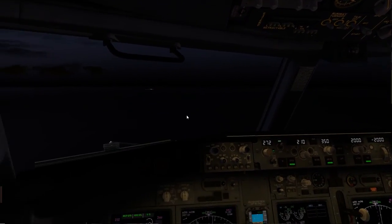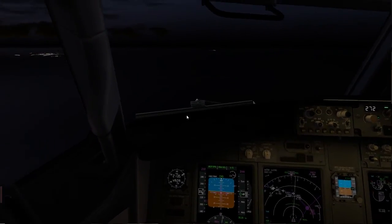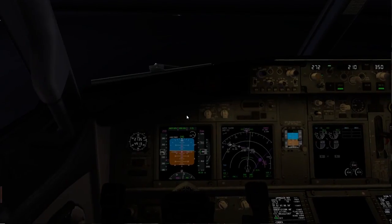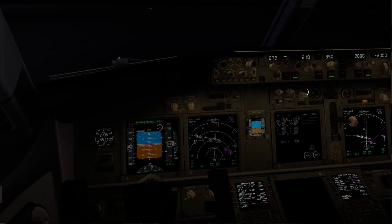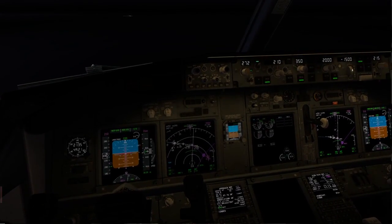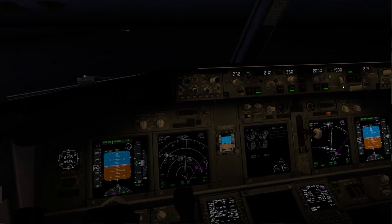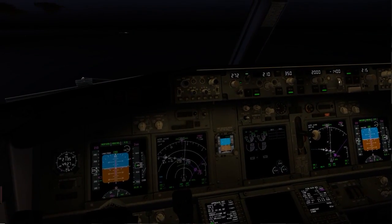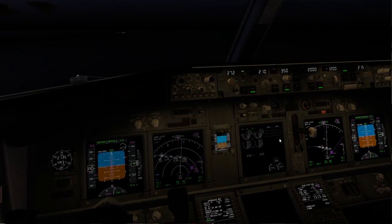Washington departure, good evening. Southwest 918, flight level 3000. Southwest 918, good evening. Radar contact, climb and maintain 14000. 14000, Southwest 918.